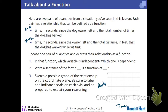So let's say, I don't know, what'd you guys do for scale? 30 seconds, 10 seconds? Let's do 10, 20, 30, 40, 50, 60. Let's just do that. So the barks could be a different thing for different situations, right? Like, let's say your dog doesn't bark that often. Well, that'd be one thing. Let's say someone comes by on a skateboard and your dog gets triggered and goes nuts.